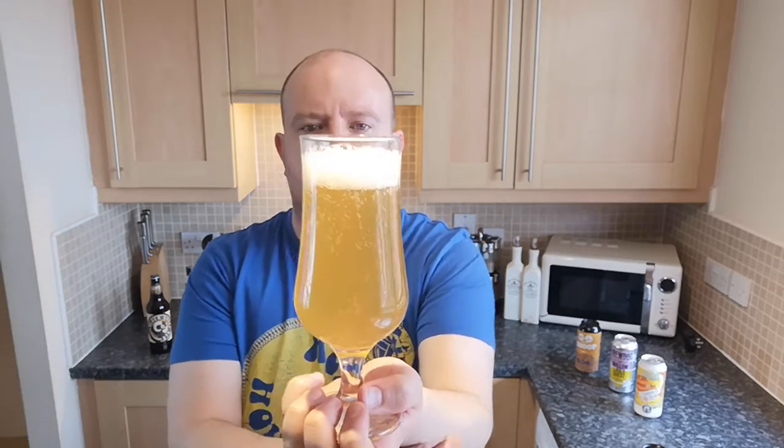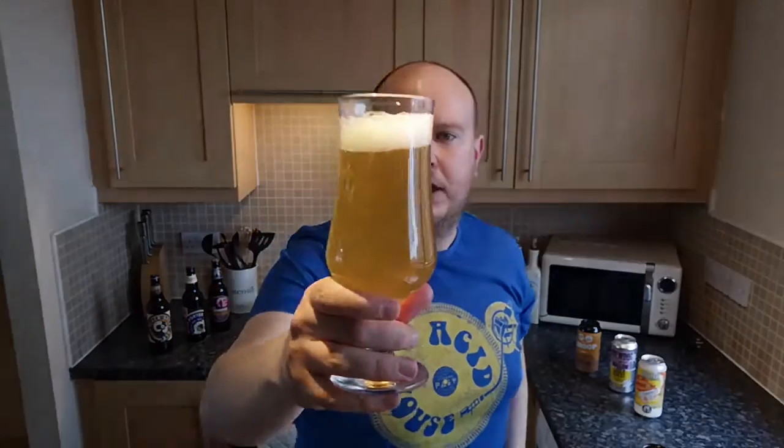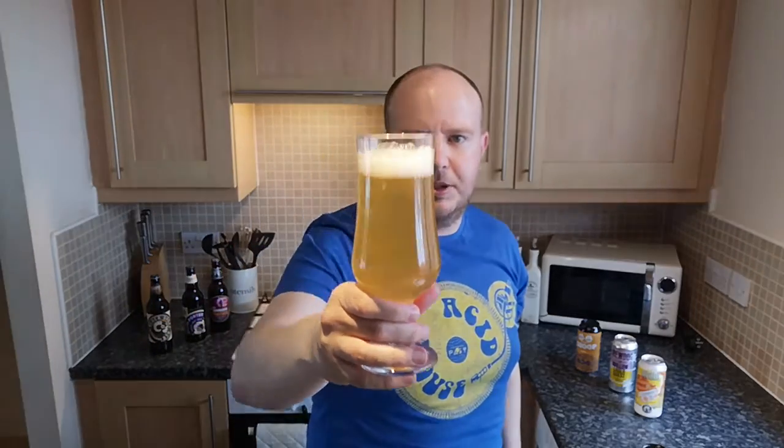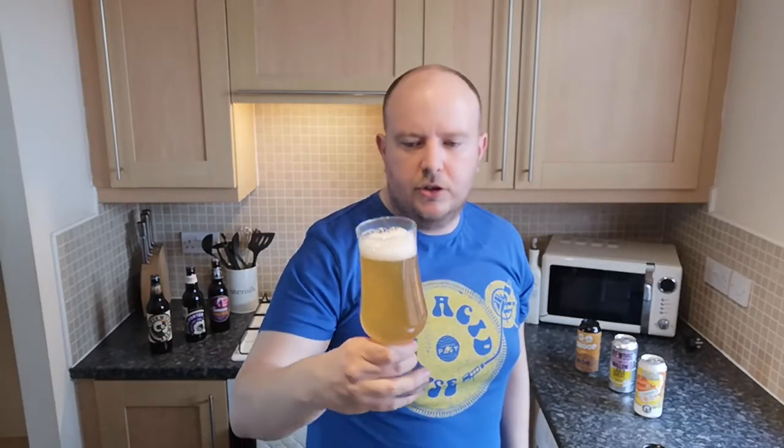Light yellow, white head on top. It stopped hissing. It was hissing like a good one at first. It is a bit murky, but there's no sign of actual yeast or sediment in the can. Yeah, it looks good. Looks very light and palatable. So we'll go ahead and get the nose in there and we'll get the aroma. So it's time to give it a whiff and see what we can sniff.